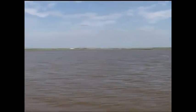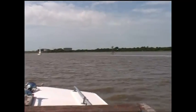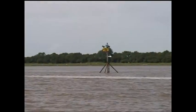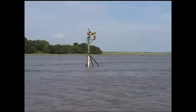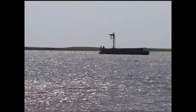At the confluence of the River Douglas and the Ribble, a long sandbar stretches out from the eastern shore. The end of it is marked by a beacon known as 5 Mile Perch. All boats must go around the beacon, tempting as it may be to cut the corner.